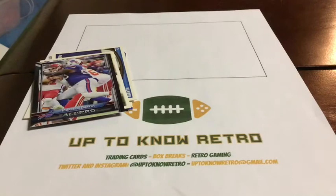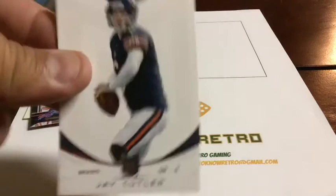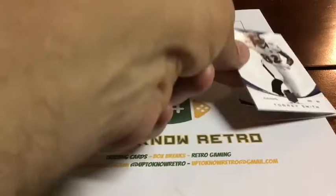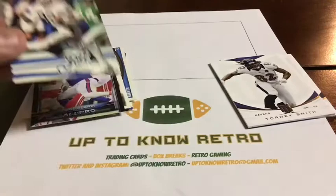Oh, we got a Jay Cutler. Thicker card. Let me see what this is. It's a Panini Momentum Jay Cutler. Take a look at that one. Definitely a thicker card. And I also got one of Torrey Smith. James Jett, Cornelius Bennett, Ty Montgomery.